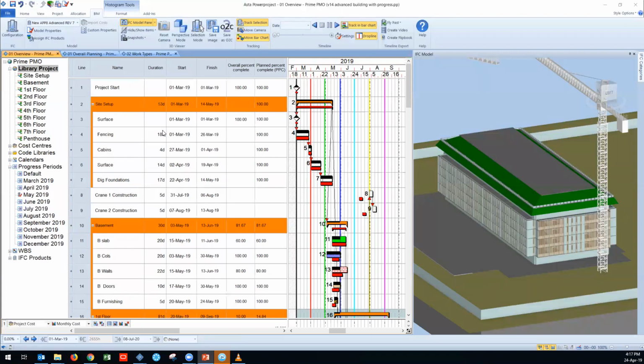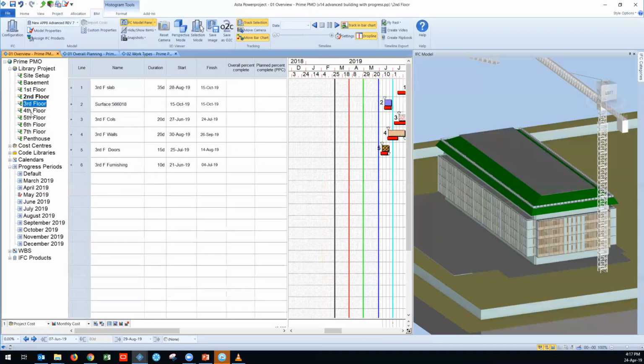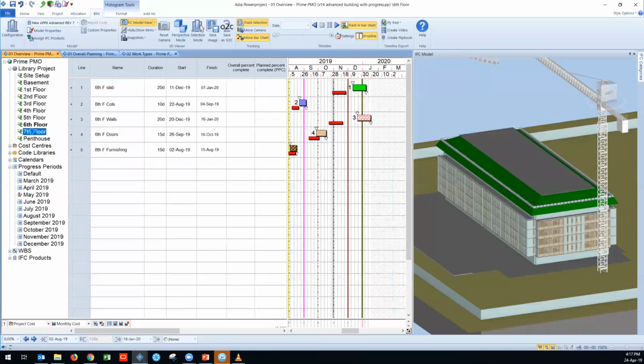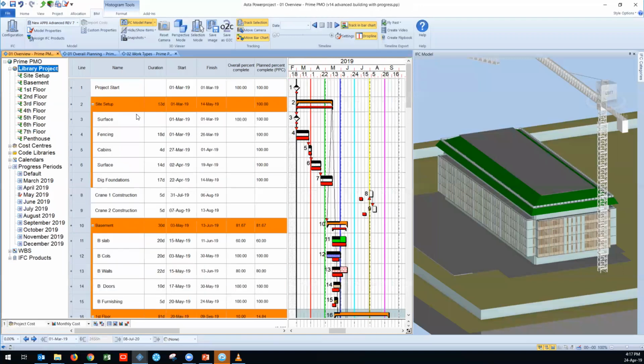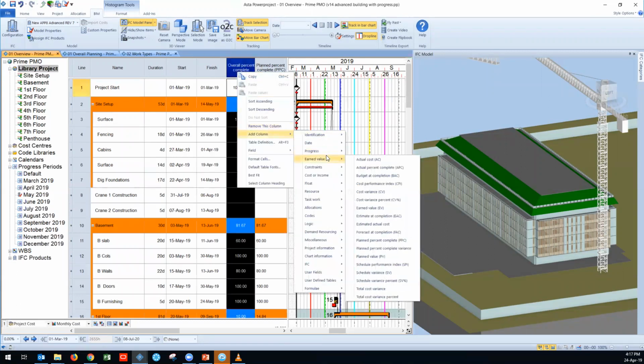Okay, so what we can see over here. First of all, the structure of our schedule. So what we have is our structure, a site setup. This is our WBS structure, which we can easily navigate. We can see our spreadsheet with the possibility of adding an unlimited number of columns. So you have here the most used and required columns for the project.